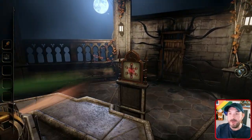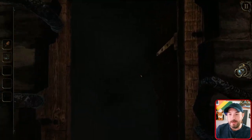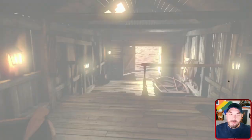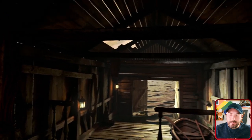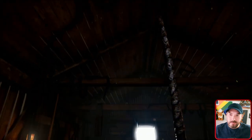Ah, let's go through the wooden door. Get out of there if that tentacle gets you.